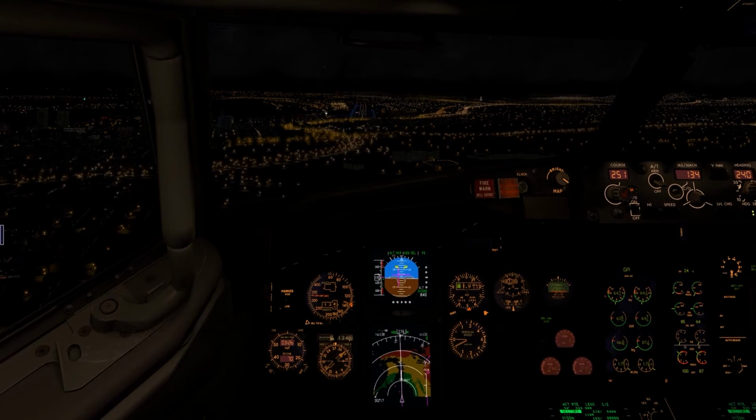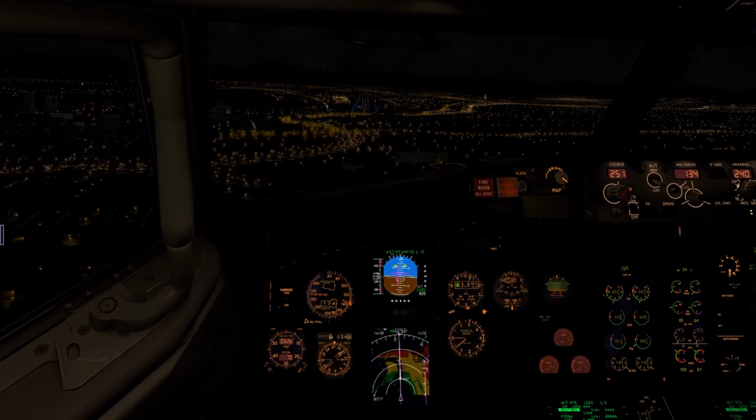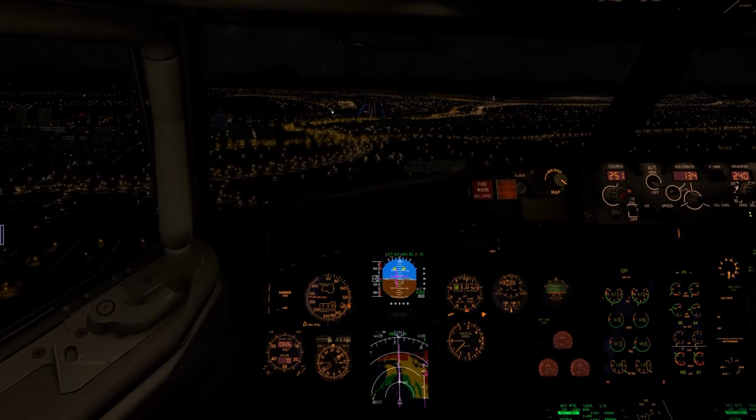The auto throttle is so laggy sometimes. You just gotta take control of it and deal with it.